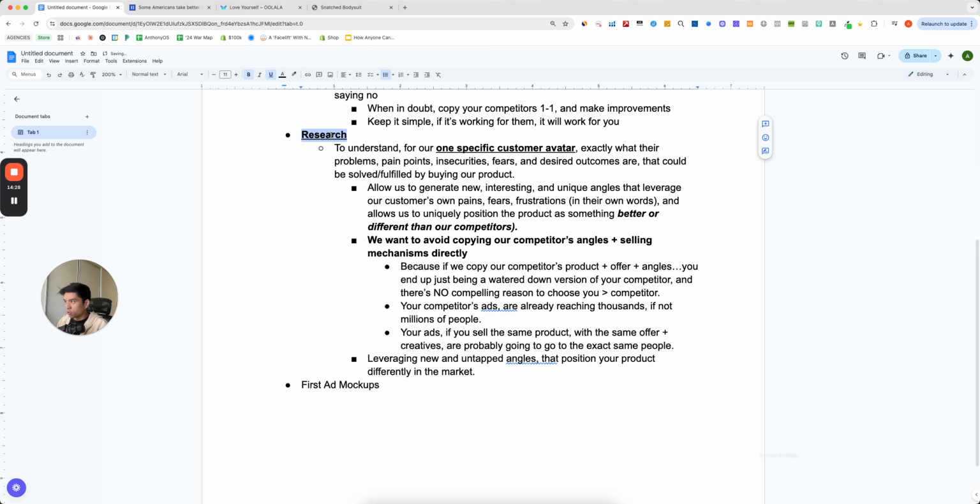So we'll do the research today as well. And then obviously we'll generate the first ad mockups as well. And when it comes to the first ad mockups, always, always, always start with image ads. Reason for that is because image ads, number one, are easier to produce. Easier to produce, right? ChatGPT has completely leveled the playing field.